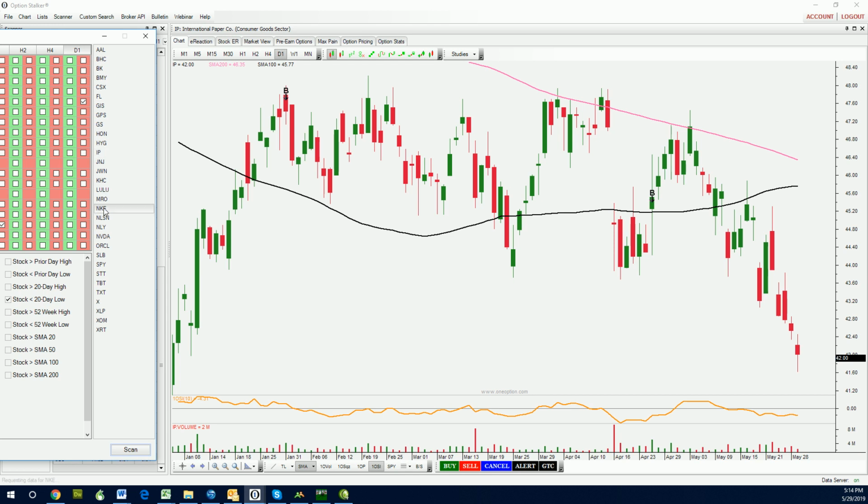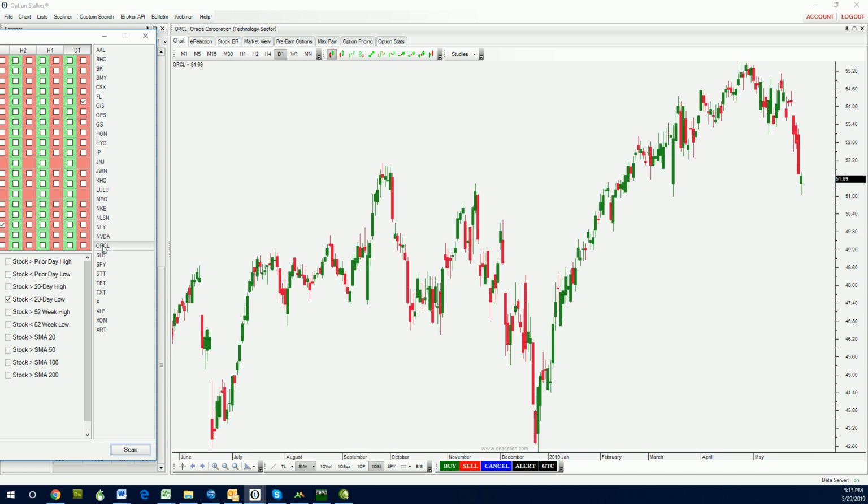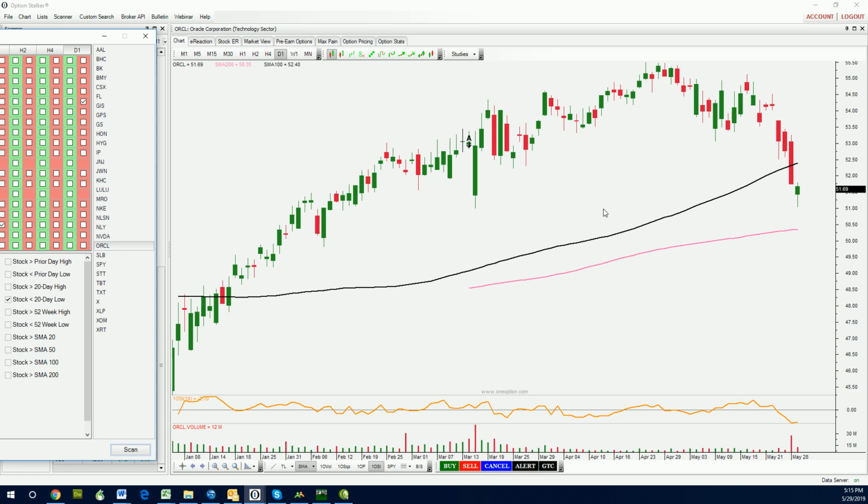J&J. Nike was one that popped out at me. Nike, you can see, sells off, tries to ride the 100-day, breaks through the 100-day, and now it just plunged right through this 200-day. Nike's a pretty good looking short, but very choppy. And this probably has something to do with the trade war and the cost of Chinese goods more than likely going to go higher, which most of Nike's apparel is made in China. So that will increase its costs and reduce its profit margin.